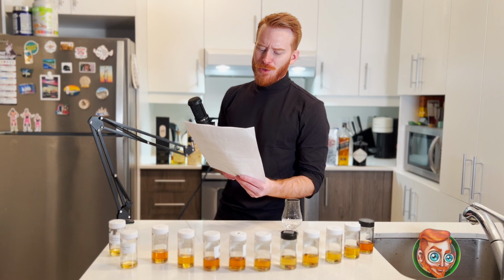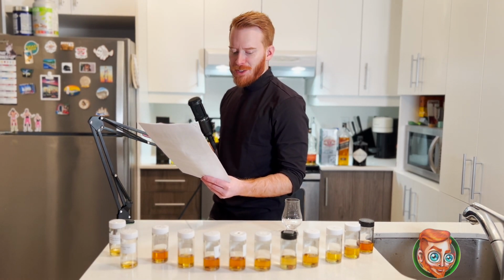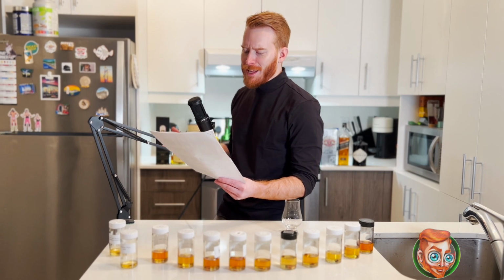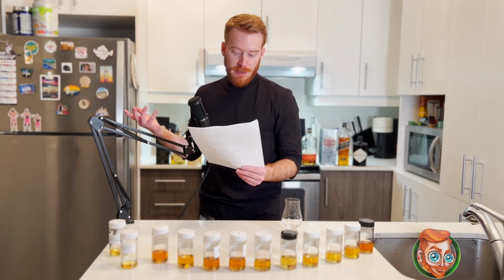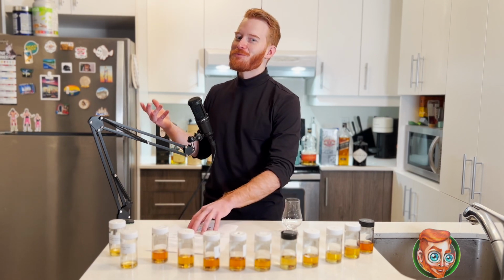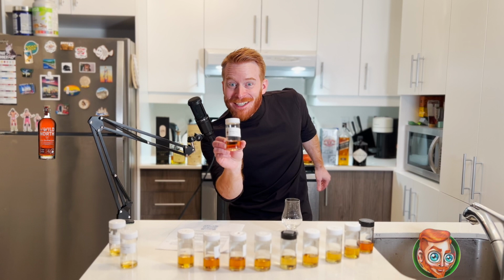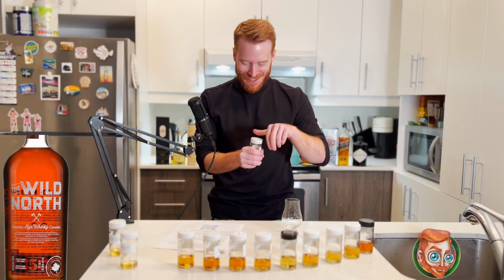Canada is known for its rye whiskey, and recently there have been new, smaller distilleries popping up to compete with the bigger brands like Canadian Club, Crown Royal. Is Montreal's whiskey as good as its poutine? On va voir, mes amis. We will see. The Wild North. All right, let's try this out.